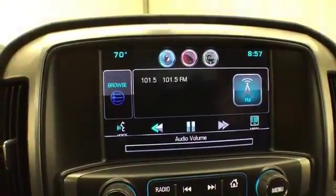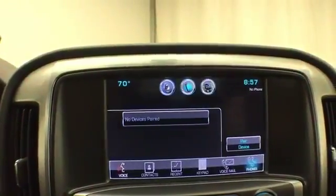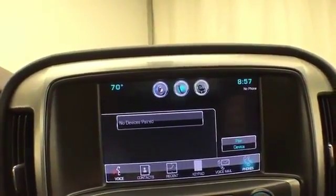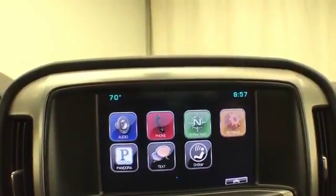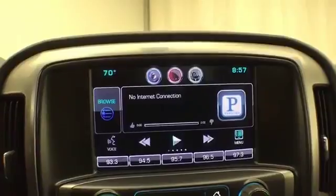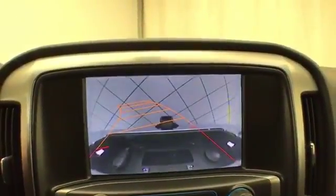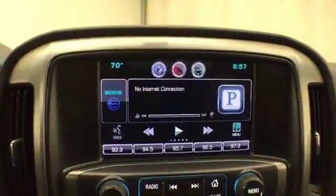It's also satellite radio capable, Bluetooth connectivity for hands-free phone use or to connect other Bluetooth enabled devices. Great for wireless music streaming. You can even sync smartphones to Pandora radio apps. And that is, of course, where the backup camera display is.